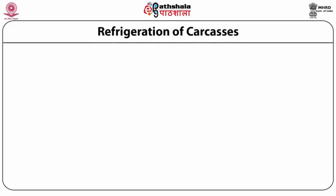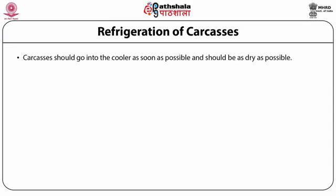Refrigeration of carcasses. Carcasses should go into the cooler as soon as possible and should be as dry as possible. The objective of refrigeration is to retard bacterial growth and extend the shelf life. Chilling meat post-mortem from 40 degrees Celsius down to 0 degrees Celsius and keeping it cold will give a shelf life of up to 3 weeks, provided high standards of hygiene were observed during slaughter and dressing.